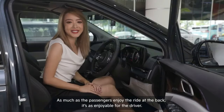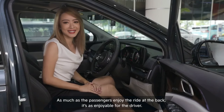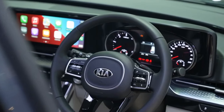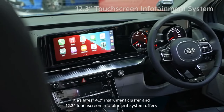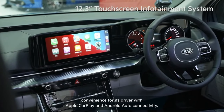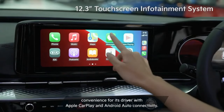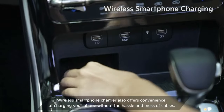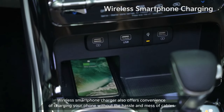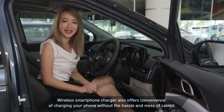As much as the passengers enjoy the ride at the back, it is as enjoyable for the driver. Kia's latest 4.2-inch instrument cluster and 12.3-inch touchscreen infotainment system offer convenience for the driver with Apple CarPlay and Android Auto connectivity, while a smartphone charger also offers the convenience of charging your phone without the hassle and mess of cables.